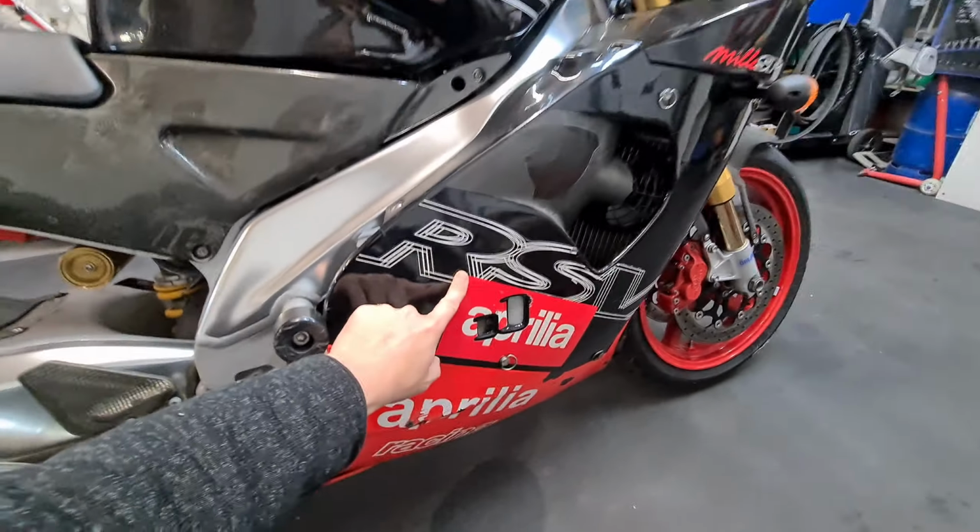I don't have a left-hand side RSV sticker, and that has caused a mountain of problems. And that problem is that you cannot buy these stickers just on eBay or anything like that. You can buy the stickers, and I'm going to make a call to a bike shop, an Aprilia dealer today, to see if I can get that decal. It is £425 for the full kit.